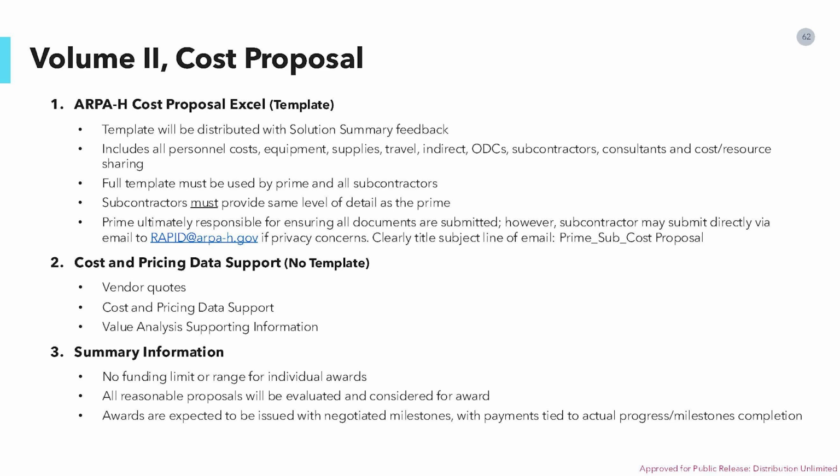And then at the bottom where you see summary information, no funding limit or range for individual awards. So you may ask, do we have a ceiling? Yes, we have a ceiling, but of course we're not going to share it. We want you to propose and provide a cost amount that is realistic to do the work you are proposing to do. All proposals will receive the same consideration.